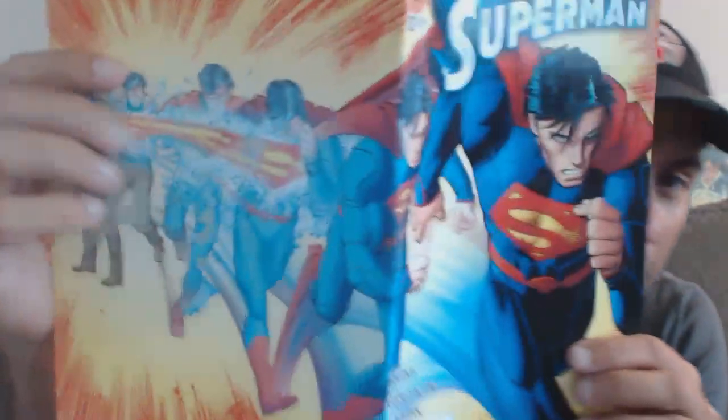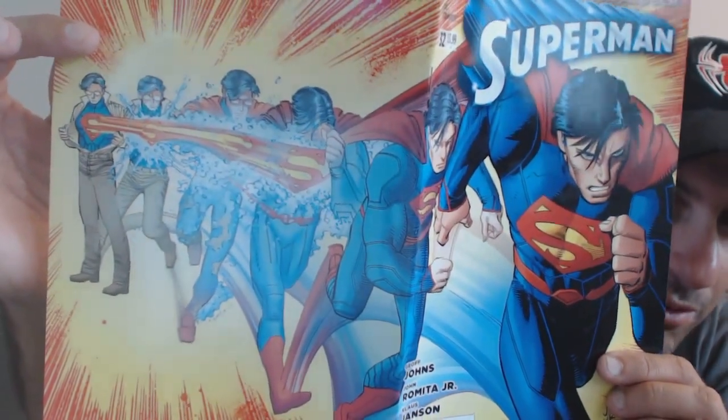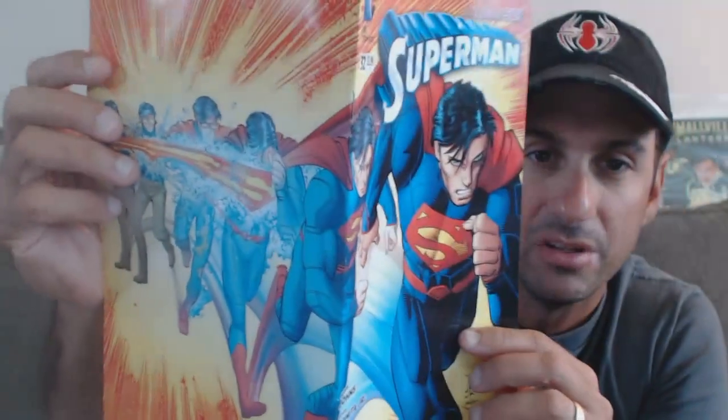This cover I liked a lot better. This is the regular cover, $3.99. We can see Superman here is running, and then here he's behind. But when you open up the book and you get this whole cover here, you see him changing his clothes and then running real fast. So really enjoyed the cover here.